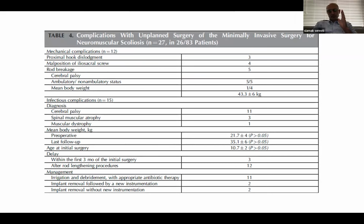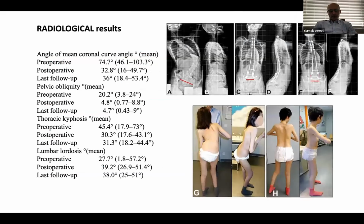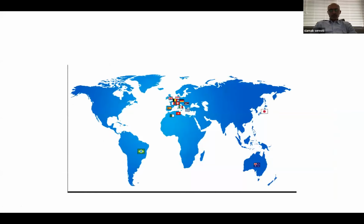We essentially want to give him a good quality of life with better sitting balance. These are the other pictures of Dr. Milady's paper. They do that in the walker neuromuscular scoliosis. I haven't done that in the walkers yet. I'm mainly doing that in the wheelchair-bound CP kids. This is where the Nemos or bipolar construct has been used in the world, apart from Europe, UK, parts of Africa, it has been used in Australia, Japan, and Brazil.